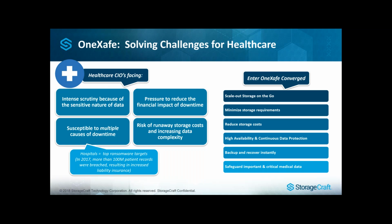It eliminates runaway storage costs, reduces data management complexity via our unique scale-out object-based storage appliance that Junior talked about, and it can be utilized as primary data storage. And when we add ShadowSafe to the mix with the Converge solution, you're absolutely able to ensure full business continuity by offering your healthcare organizations comprehensive backup and recovery protection.